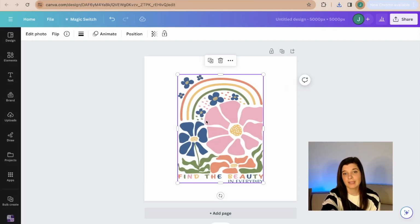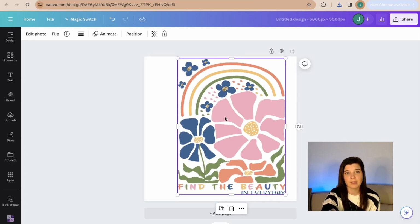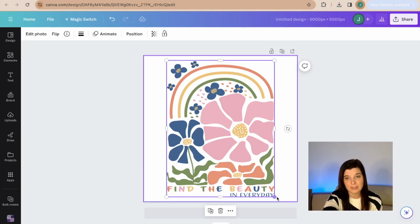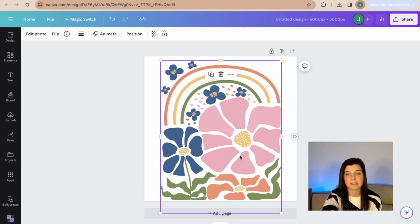And now I am in Canva where I'm going to tweak this design. Now you don't have to tweak the design if you have the correct commercial license. However, I prefer to tweak all of my designs that I get from Creative Fabrica because other Etsy sellers might be using the same designs and I don't want to compete against them. So I want to make a different design so that I can stand out among my Etsy competitors. Find the beauty in every day. I think that's really sweet, but I'm actually going to take that off and just keep this a floral shirt.